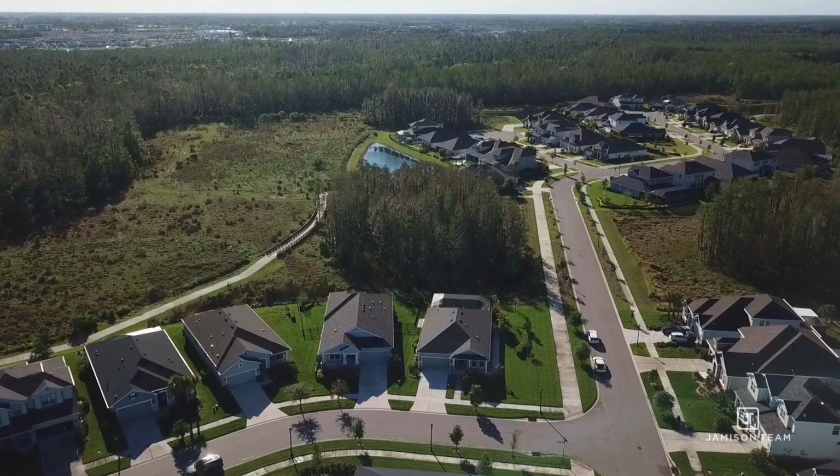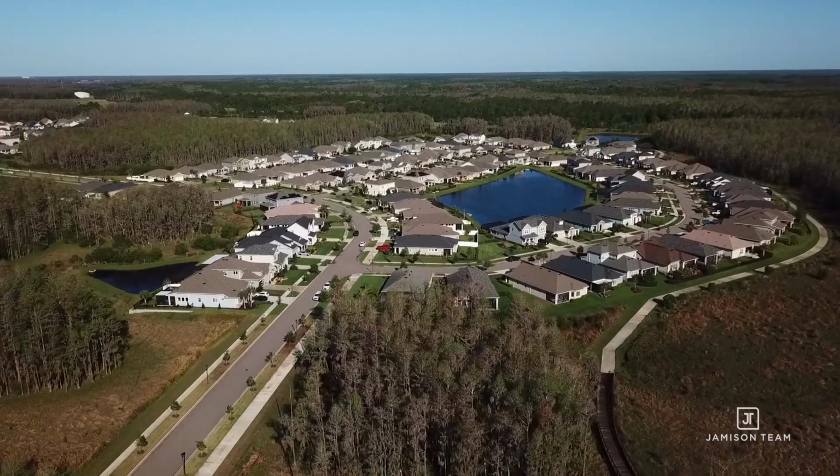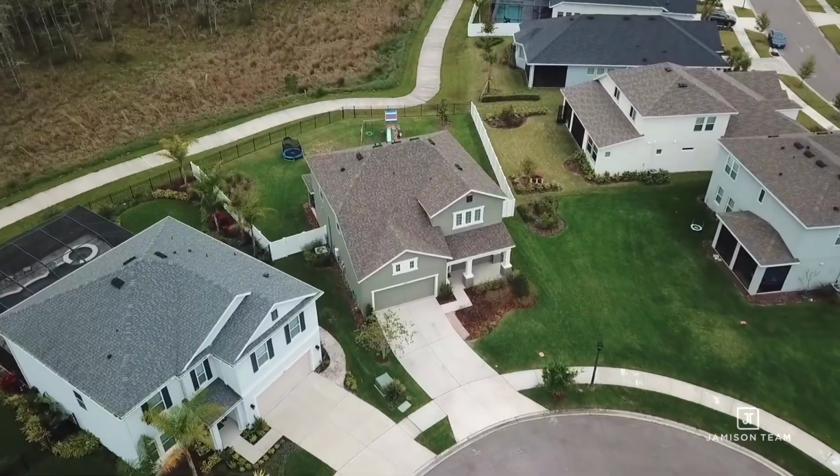Moving on to phase 2, it continued with David Weekley Homes and Ashton Woods, but ICI Homes also joined the mix. And phase 2 is a really beautiful phase. There's a ton of homes that have conservation lots in phase 2, also several cul-de-sacs which house some homes, so it's a fantastic part of the community.